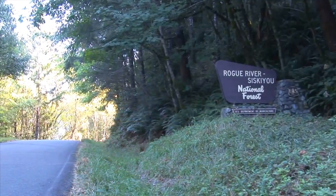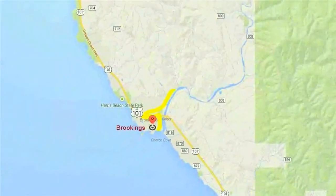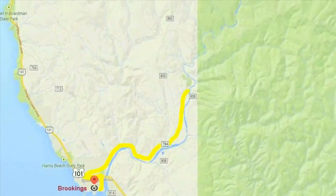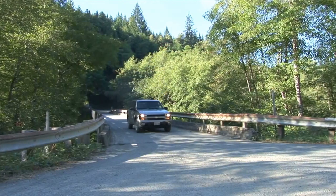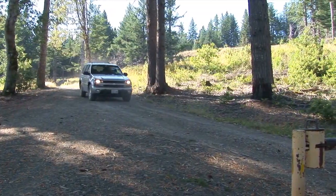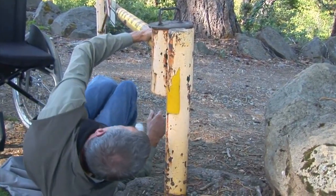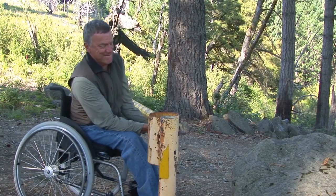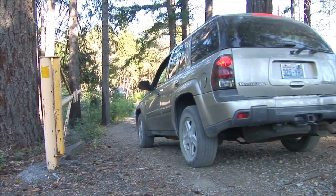About an hour out of Brookings, Oregon, in the Rogue River Siskiyou National Forest, using highway and Forest Service roads, we're headed to Packer's Cabin. The last few miles to Packer's Cabin, the road gets narrow and it's gravel, so drive carefully. The first obstacle I met with was this gate, so best to have someone along who can assist.